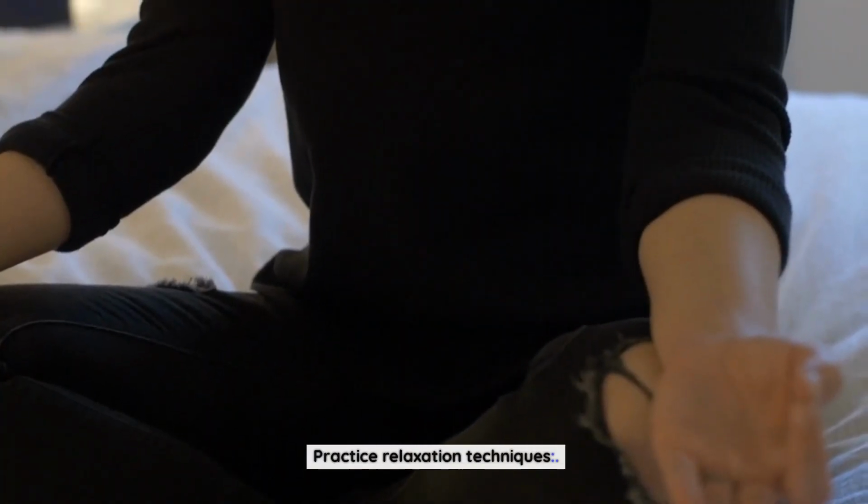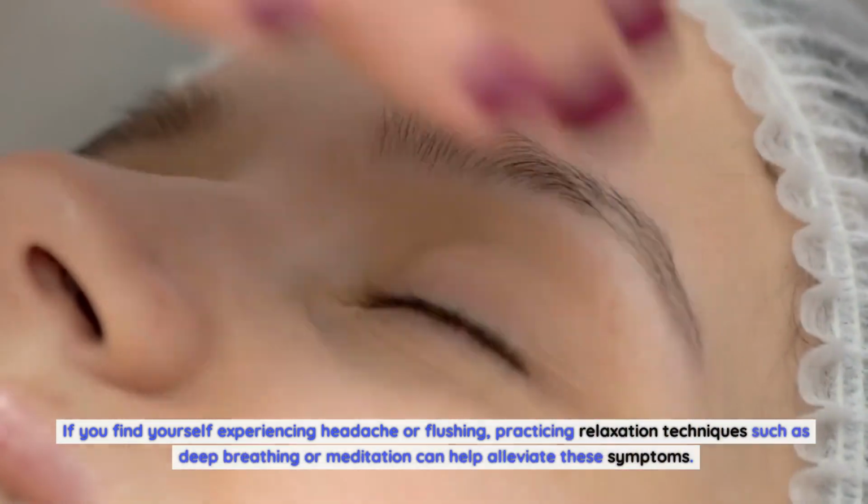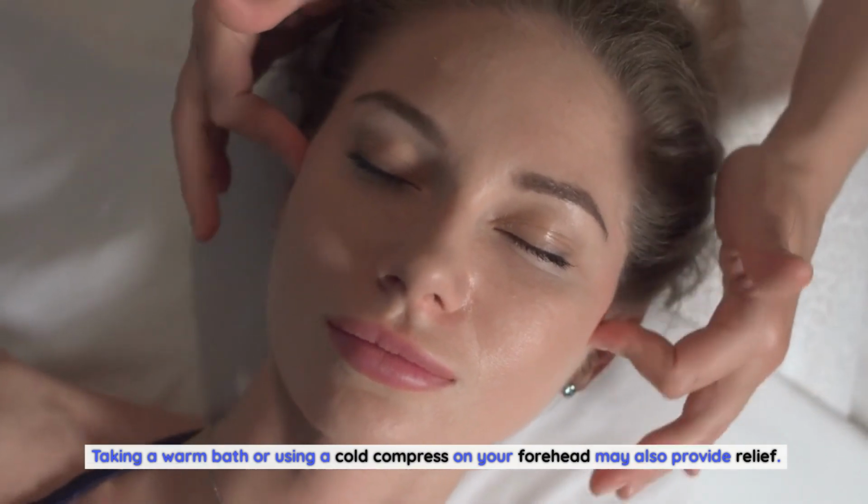Practice relaxation techniques. If you find yourself experiencing headache or flushing, practicing relaxation techniques such as deep breathing or meditation can help alleviate these symptoms. Taking a warm bath or using a cold compress on your forehead may also provide relief.